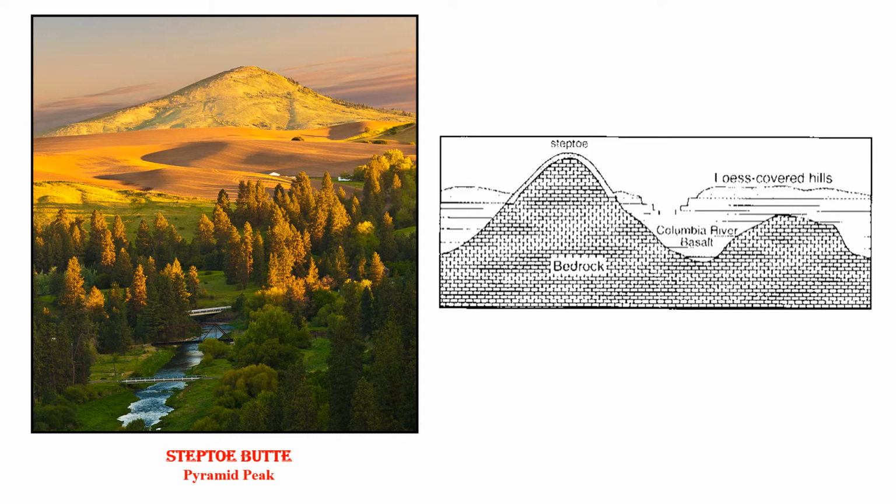Sitting on top of the basalts is what we call loess, L-O-E-S-S, and that is a glacial dust from the last glacial period that blew into this area after the glaciers were gone, and what helps make the wonderful Palouse soils that are so important to our agricultural livelihood today.